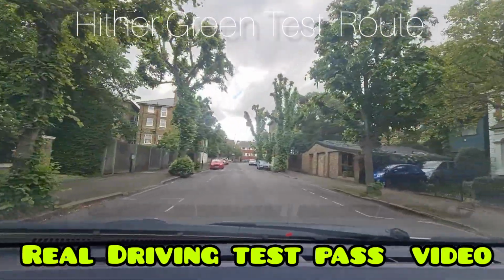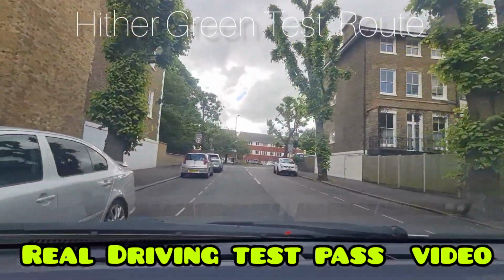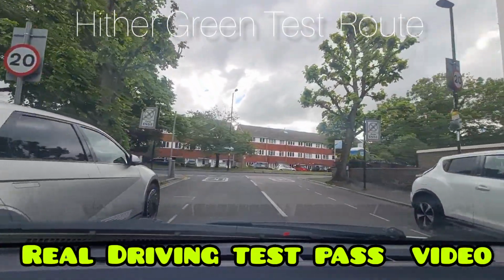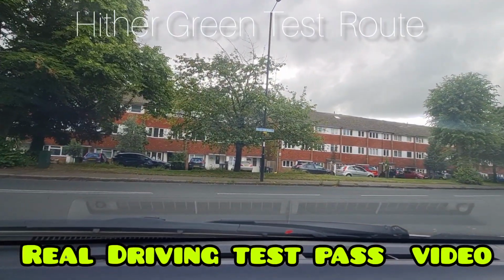At the end of the road, turn right, A2212, Burnt Ash Road. Turn right. The sign is 20 mile, which indicates this big road is 20 mile speed.